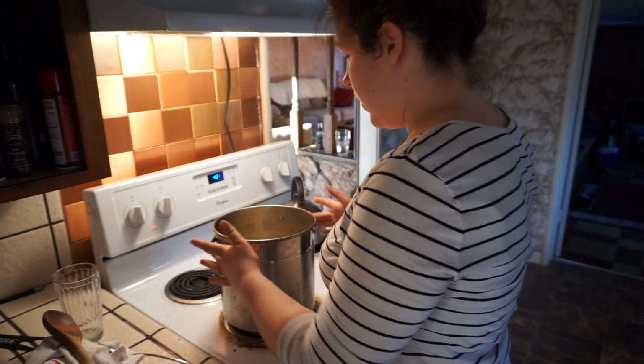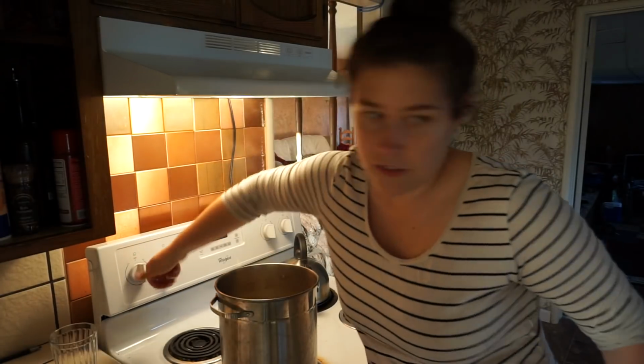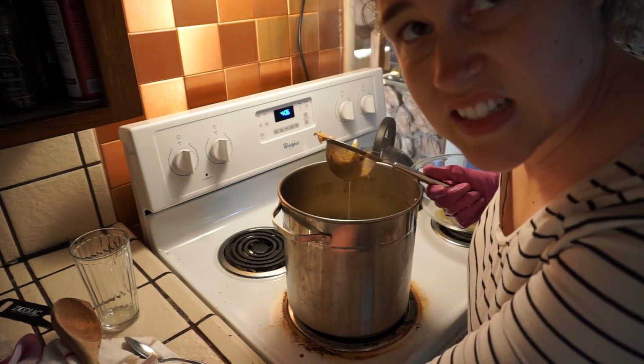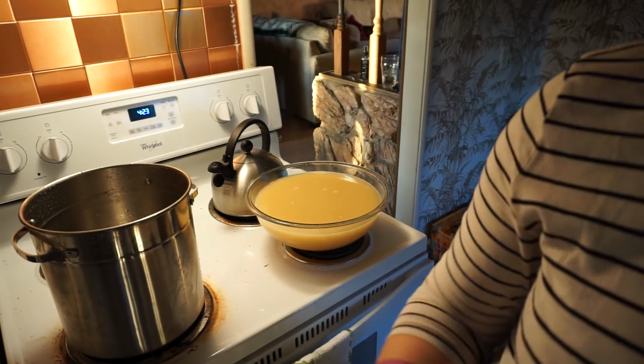It's done. Now is the most anxiety-inducing part for me, which is straining it. You're supposed to pour it through a strainer, but I don't have a very big strainer. So I think what I'm gonna do is strain out the stuff. I just have this tiny thing, which is meant for, I don't know. Actually, I'm gonna turn it off. This is gonna take a while. I did it! And look at that thing.